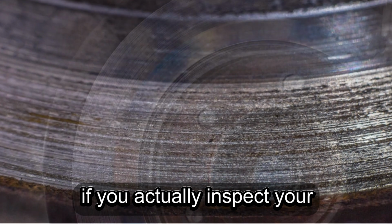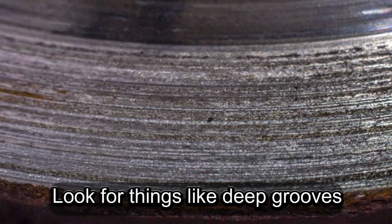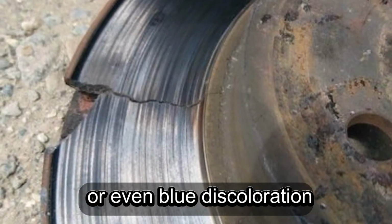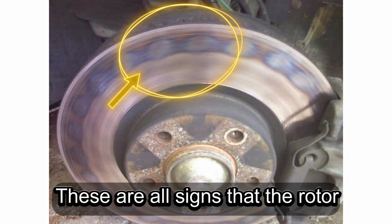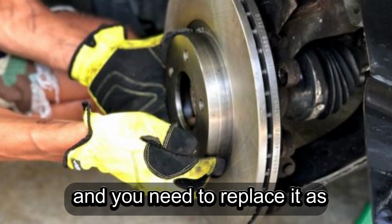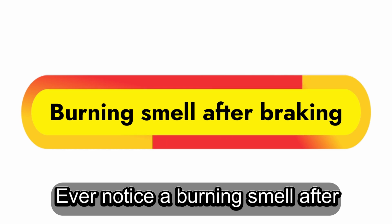Now, if you actually inspect your rotors, you might see visible damage. Look for things like deep grooves, cracks, or even blue discoloration, which happens when the rotor overheats. These are all signs that the rotor is no longer functioning properly, and you need to replace it as soon as possible.